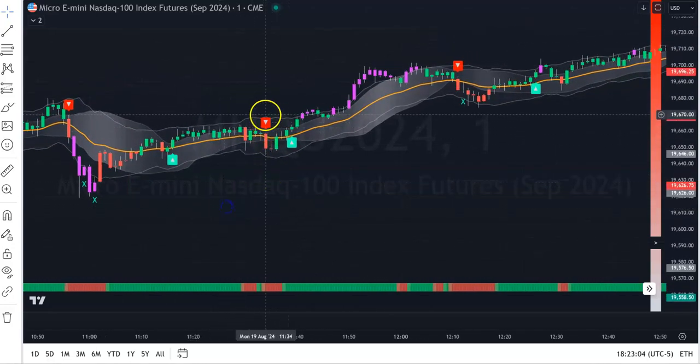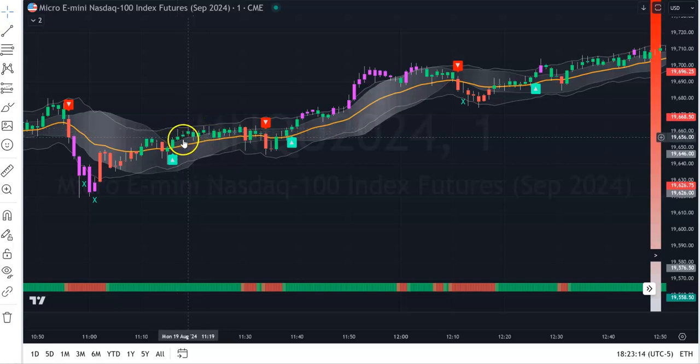Now here again, we get another short, just one candle's worth. Here we got a long, really didn't materialize. You wouldn't have lost money, but at most you would have got just a small amount or break even on both of these trades.